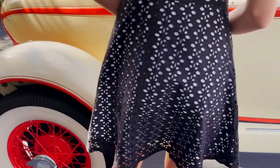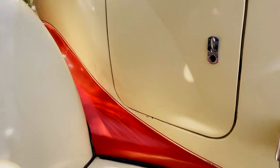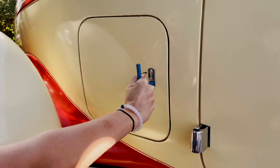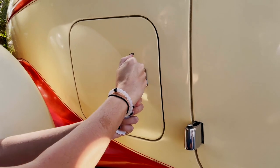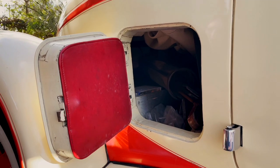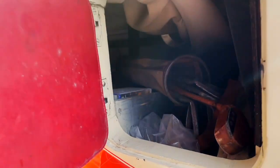Down here, you've got just a little lever deal. And then we'll put that in. Oh, wrong way. Right way.